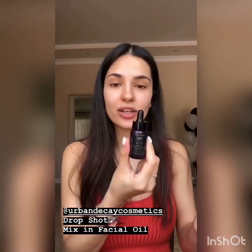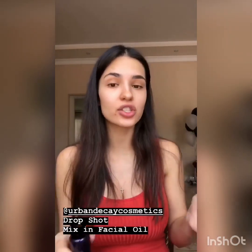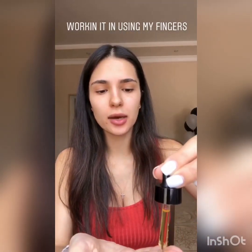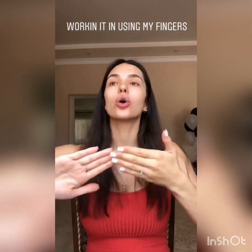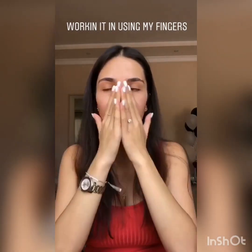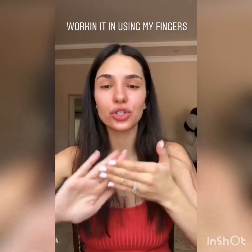Next is the Urban Decay Drop Shot Mix-In Facial Oil. Basically, you can put this in your foundation or just wear it alone. Now for this product, I would say if you don't really like the whole dewy finish or your skin is more oily, I'd kind of stay away from it a little bit. But I'm super dry, so I need as much moisture as I can get.